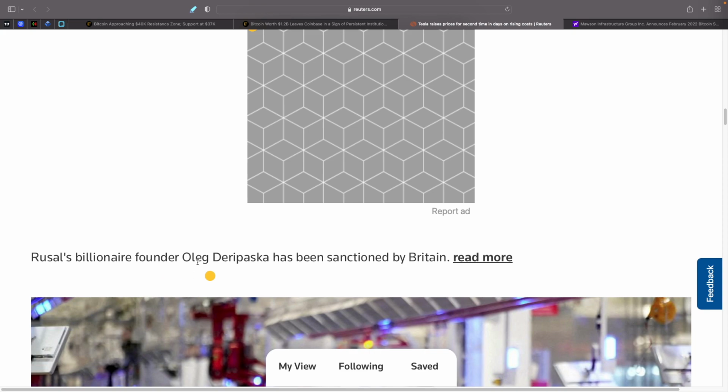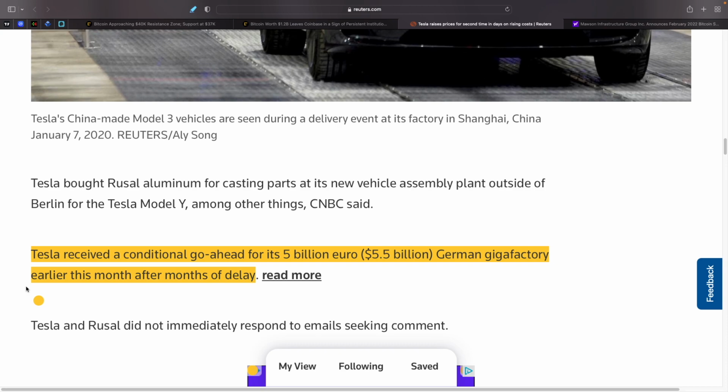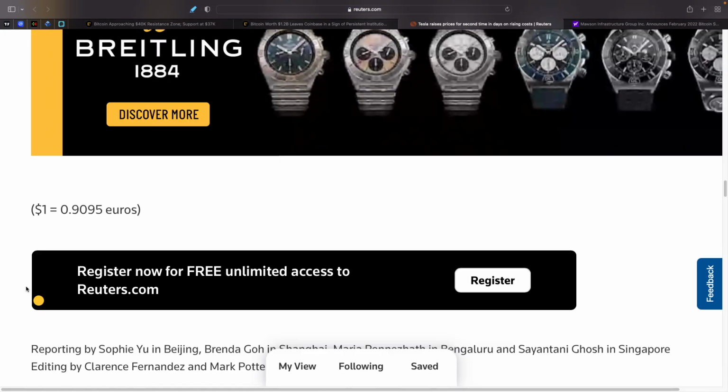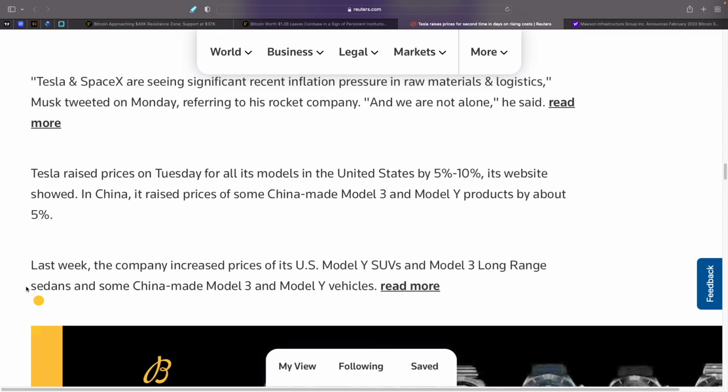Rusal's billionaire founder Oleg Deripaska has been sanctioned by Britain. So they're not going to be able to get the aluminum from them, which is obviously going to drive prices up higher. Tesla also received a conditional go-ahead for its 5 billion euro German Gigafactory earlier this month after months of delays. So that is obviously just one piece of good news out of there. But they are going to have problems trying to find resources outside of Russia for aluminum especially. So we could possibly see prices of cars going up even higher in the coming future here.